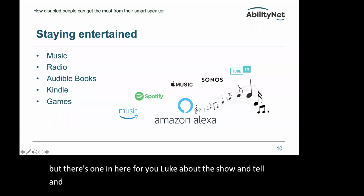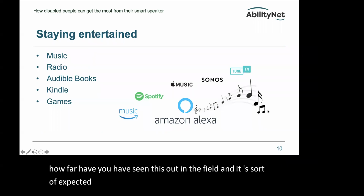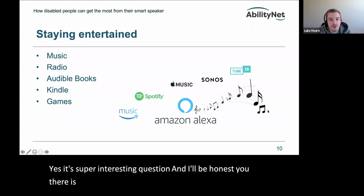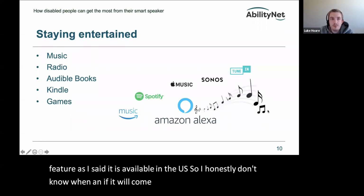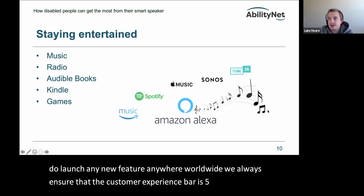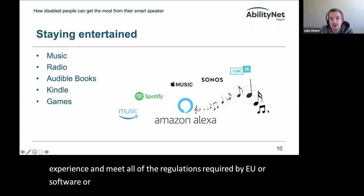It's just talking about the research. So you're talking about it being in the US. Is it being researched? There's one in here about using it with students with vision impairments. How far have you seen this out in the field and its application? Yes, it's a super interesting question, and I'll be honest with you, I'm quite limited in what I can say on this particular feature. As I said, it is available in the US, so I honestly don't know when and if it will come to the UK. However, before we launch any new feature anywhere worldwide, we always ensure that the customer experience bar is a 5-star experience and meets all of the regulations required by EU or UK law or US law, etc.